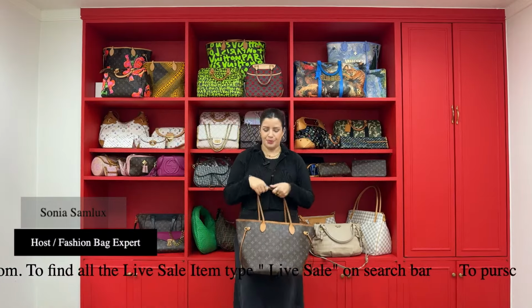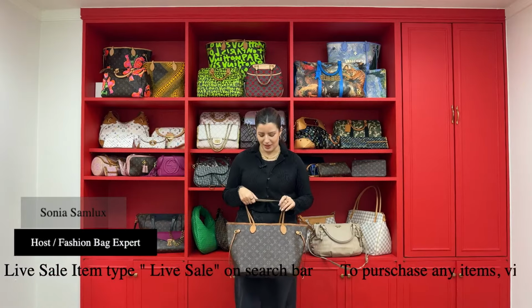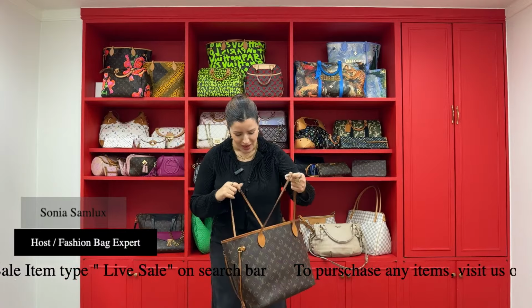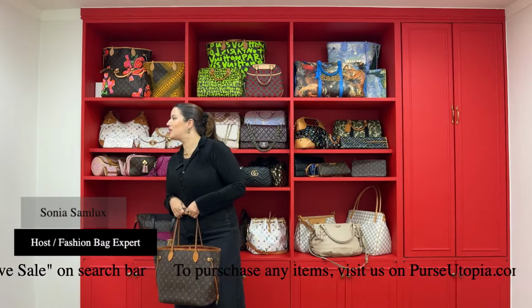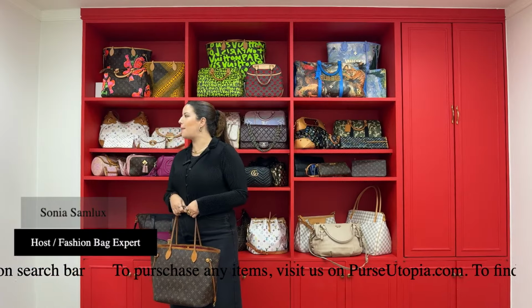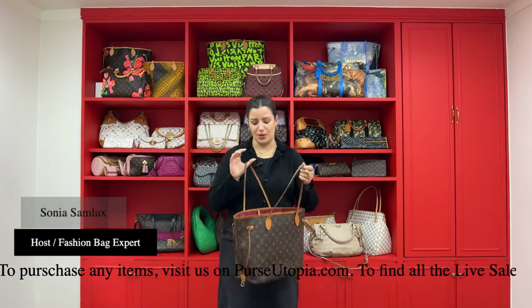So yeah, there's not much more to say for this one. It's a basic, iconic Neverfull. And the price, this is maybe the most important. So this is a Neverfull MM monogram. And this one is $699 USD again.